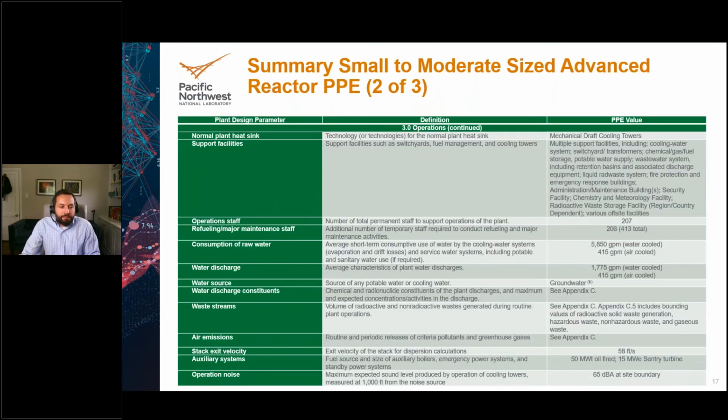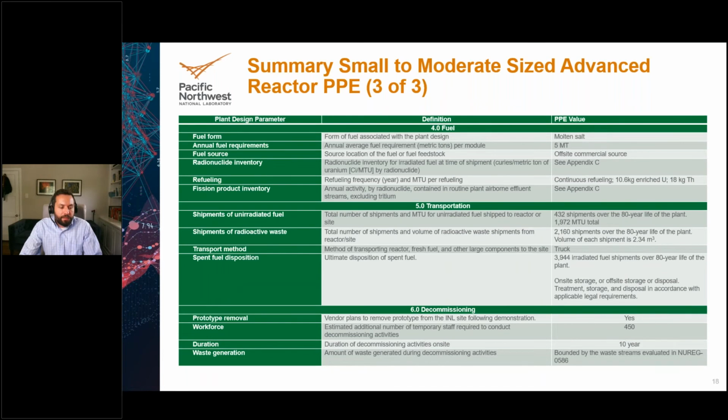So again, what I've put up on the screen here is the summary roll-up of our two PPEs. Appendix E of the PPE report that we developed, which is available on the ENRIC website and is also linked in this presentation, contains a lot more detail as to how we came up with these values, and in certain cases where we were not able to come up with a bounding value, why not, and what we did instead. I'll go through those real quick for the sake of time, and also I recognize they're probably pretty small on the screen.